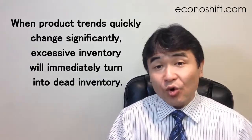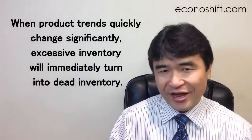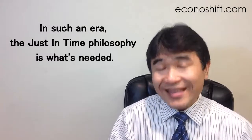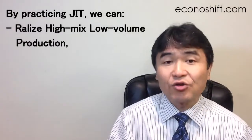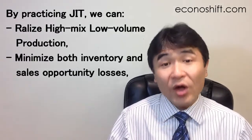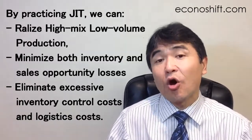Also, like the present era, when product trends change quickly and significantly, excessive inventory will immediately turn into dead inventory. In such an era, the just-in-time philosophy is what's needed. By practicing JIT, we can realize high-mix, low-volume production, minimize both inventory and sales opportunity losses in a well-balanced manner, and eliminate excessive inventory control costs and logistics costs.